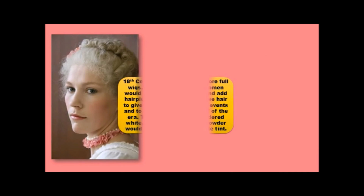Let's turn to the ladies. Well, contrary to popular belief, 18th century women seldom wore full wigs. Instead, fashionable women would coif their natural hair and then add hair pieces and fake curls and lots of false hair to give height for high fashion events and to sport the novelty coiffures, the novelty coifs of the era. Their hair would be powdered white, but occasionally also it would be tinted with those blues or purples.